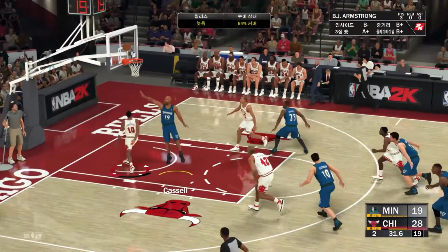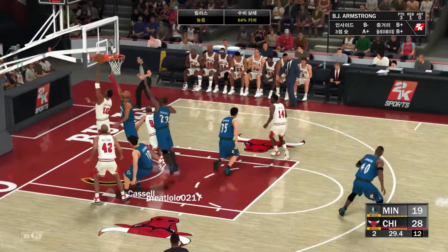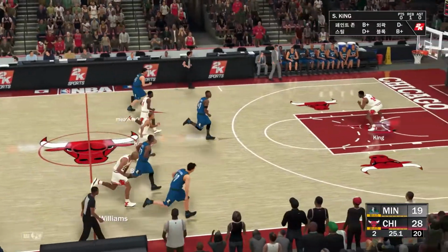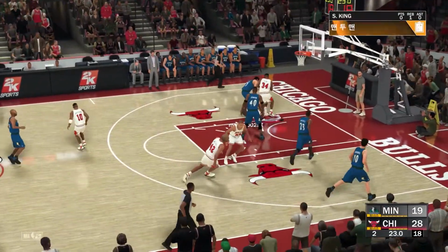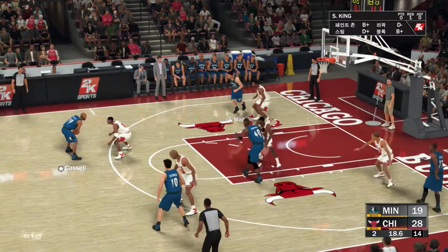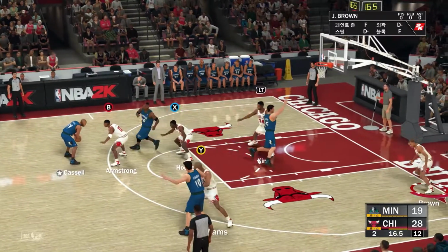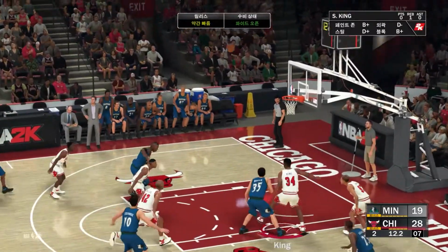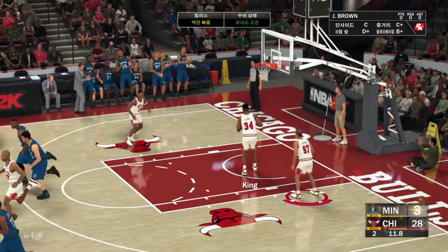Yeah, in this quarter, they've had the right approach, driving and drawing, initiating contact, creating opportunities, getting to the line. I like everything you said there, because when all else fails, if you can get to the stripe, that's really a good way to change the momentum in the game, because you get points and you also slow down the opponent because the game isn't going up and down as much.